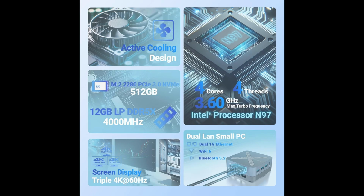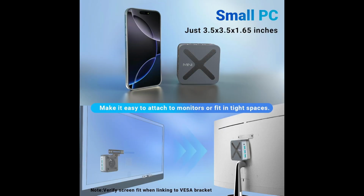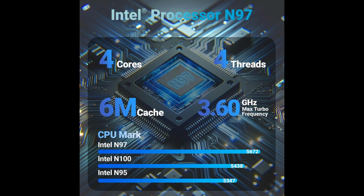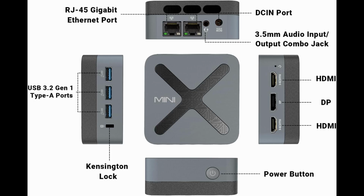Overall, the MINIX Z97 Mini PC delivers impressive performance for its size. It's powerful enough for office tasks, multimedia, light gaming, and educational purposes, while still being ultra-compact and energy-efficient. It's a perfect solution for anyone looking for a flexible, portable PC that doesn't compromise on power.